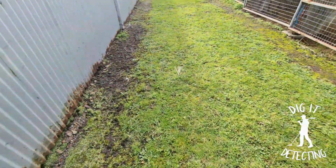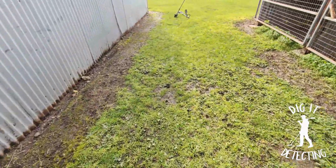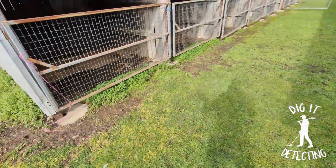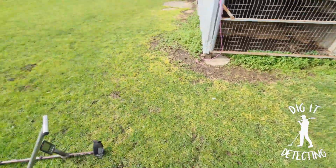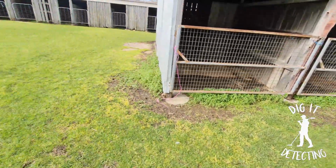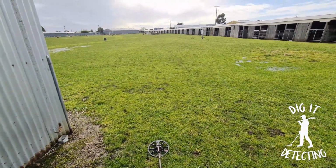Being that he's the caretaker, and he's been so good to me over the years, always saying, no worries, come in and detect, go your hardest, I'd love to return the favour and find something nice for him to pass on to his brother. So anyway, that's enough talking. We're going to work up along the sheds here today, work through the sheds, and try and hit on a few coins, and also that military rising sun badge.